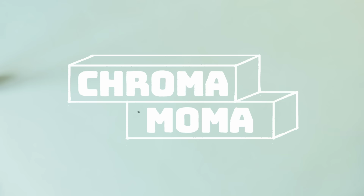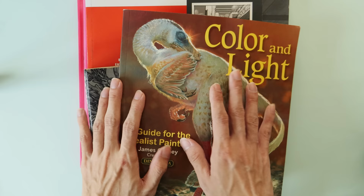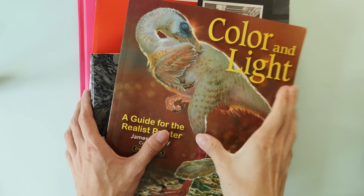Hello, today I want to show you guys some of my favorite art books that I have with me at the moment. If you're anything like me, art books are like your biggest weakness. And oh boy, if I walk into a bookstore, it's game over. There are too many to choose from, so I've divided it into three categories, like the Oscars: textbooks, visual books, and reference books. Alright, let's get started.